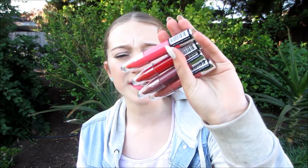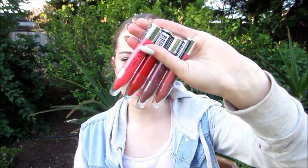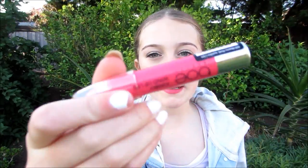The next product is the jumbo pencil lip crayons from Bow Beauty, and I love Bow Beauty so much. And this is what they look like. These are the colors. This one is in Manic Pink, which is just, no way. I'm wearing this on my lips right now. If you can sort of tell, it's probably rubbed off.